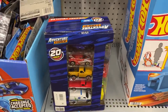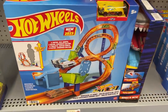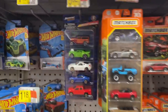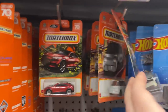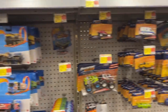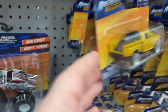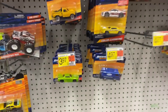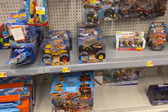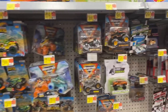Look at that 20 pack. There's a little track new in 23. Look at that, even gives you a little size comparison. A little bit of Matchbox, Color Shifters, that's pretty cool. Emergency Service, not a bad truck. Working Rigs, got some Monster Trucks, little Monster Jams.